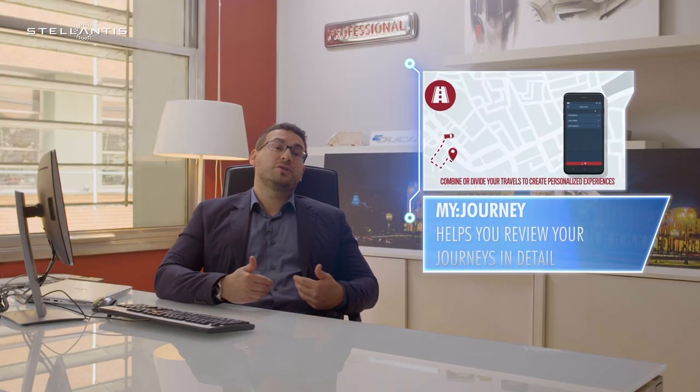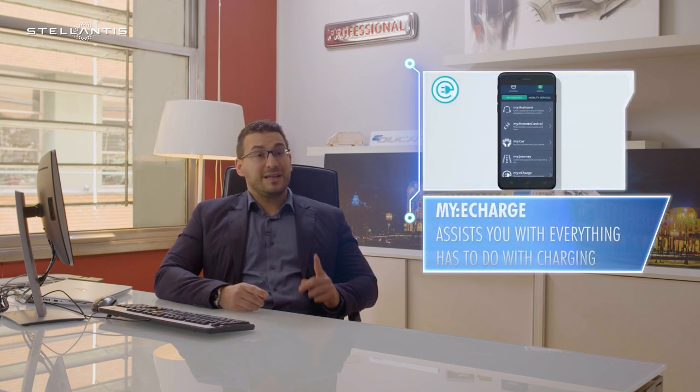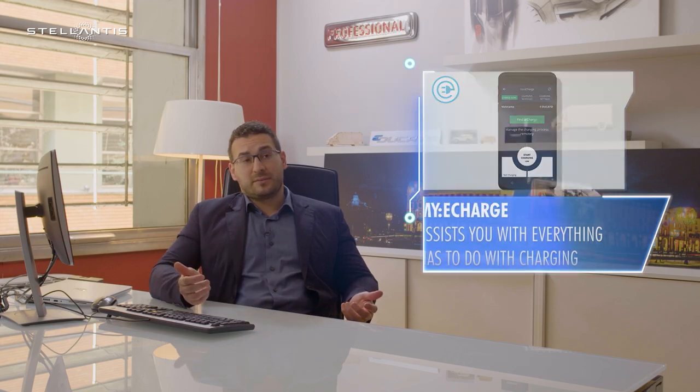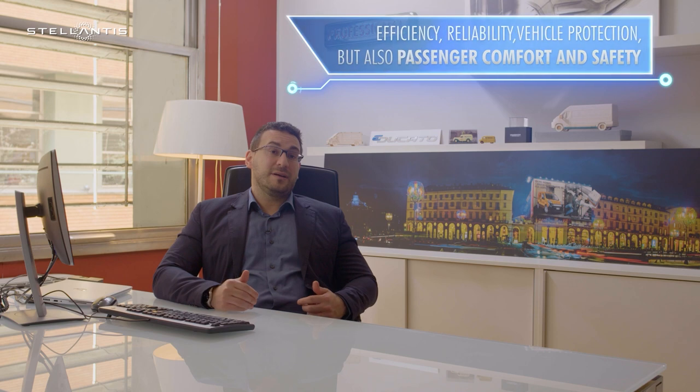And there's more. My Car sends you a monthly report by email on your vehicle's health with recommendations for its care. My Journey helps you review your journeys in detail. And My Charge, specifically developed for the E-Ducato, assists you with everything to do with charging, from planning to finding the nearest charging points. Depending on the tariff, you can decide on the power needed for the vehicle, and depending on the weather, you can also schedule the air conditioning. Efficiency, reliability, vehicle protection, but also passenger comfort and safety. Our connected services offer an extended range of solutions, all in the most convenient and easy way.